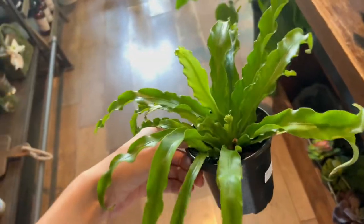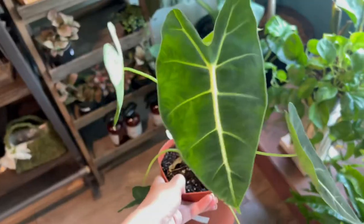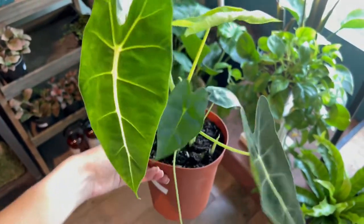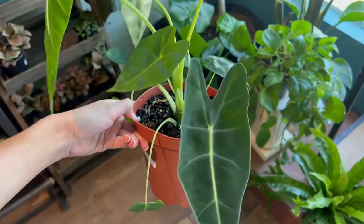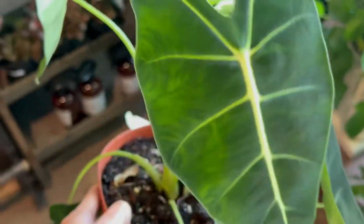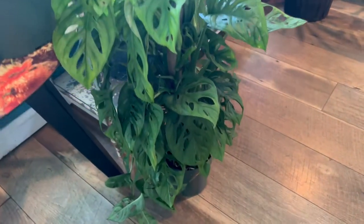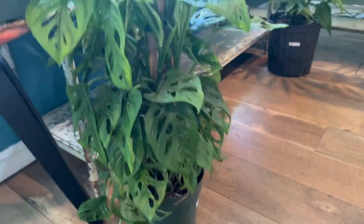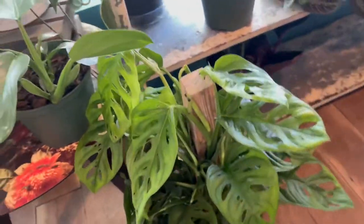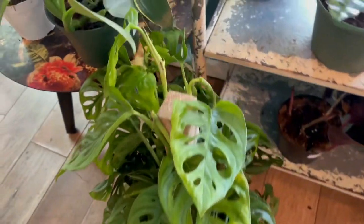We usually carry these curly versions. We've been carrying fried eggs recently, so we got a few more in. They look really good. New leaf. Super cute and fuzzy. We got the Swiss cheese totem poles, which we've never had before. I really like them growing on a pole. I think I like them more than when they trail. I think they're meant to really climb.